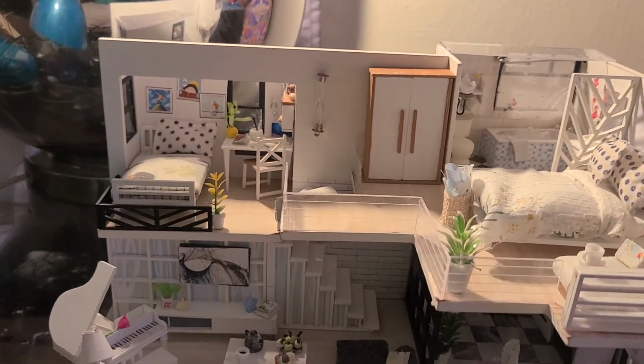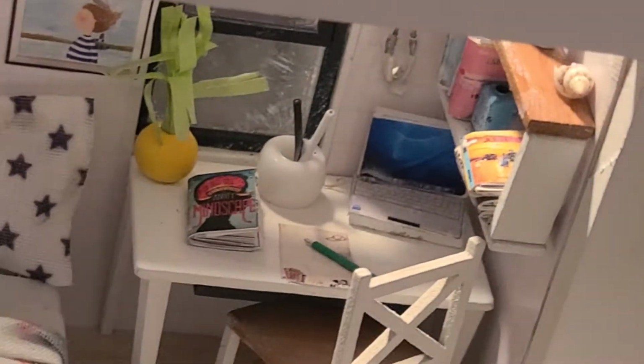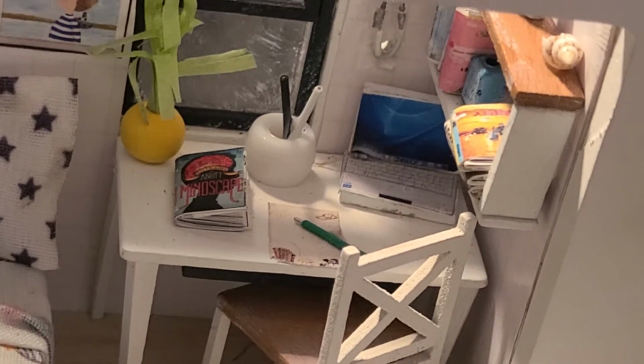All right, I'm going to do some zooming in if I can. This is the little bedroom, and you can see the plant. There's a book on the table. Apparently, they thought these people were going to be really super smart. They have a pencil laying on a notepad, computer in there. They got plenty of books. I'm trying to get in there so you can see the little top shelf. They got a little shell, starfish, or something holding the books together.